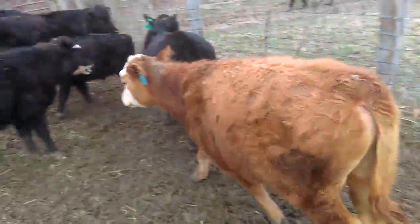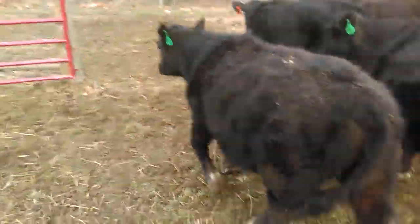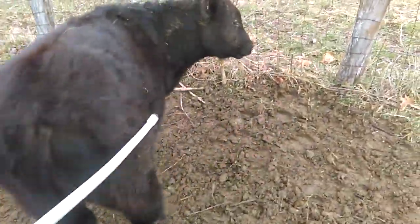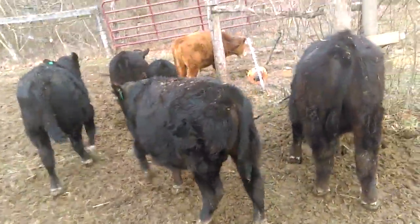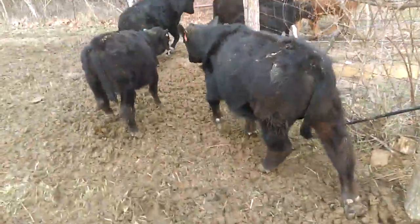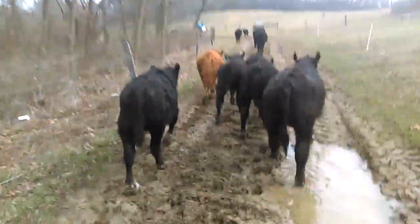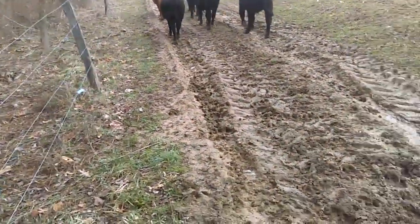Come on, little guy. Come on. Go. Go on. Let's go, big guy. That's my potential keeper right there. He was the very first calf born. If you remember my video last year, the mom did a spin around when she was in labor and he flew out. That's the calf right there.